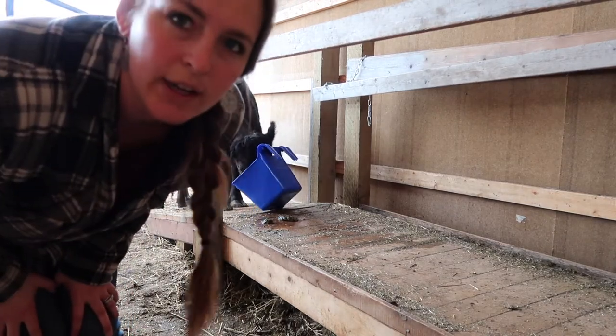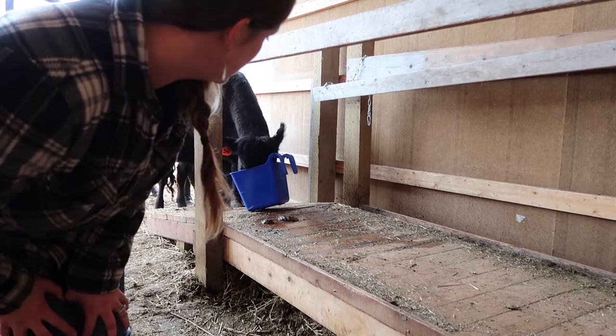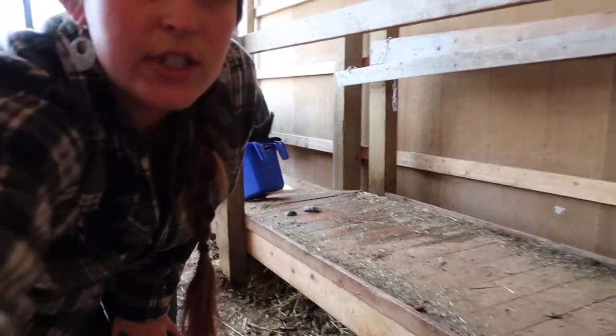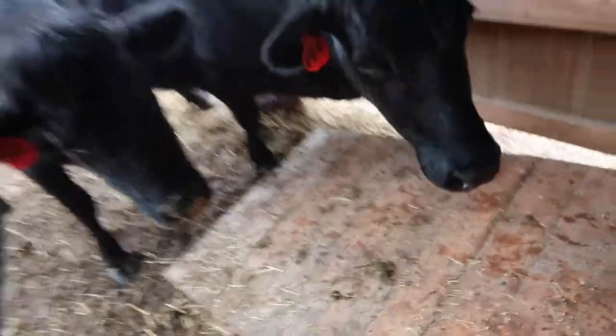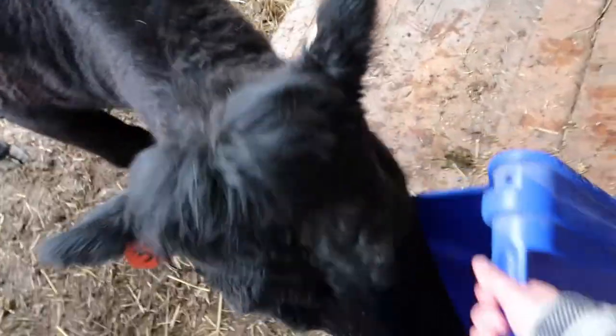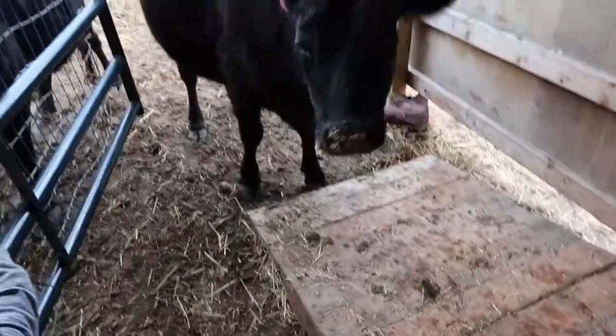So we're just gonna let her eat it right there. She's still a little scared of the stanchion. So we're just getting her used to it. Gosh, they're strong. Come on. It's right up there.